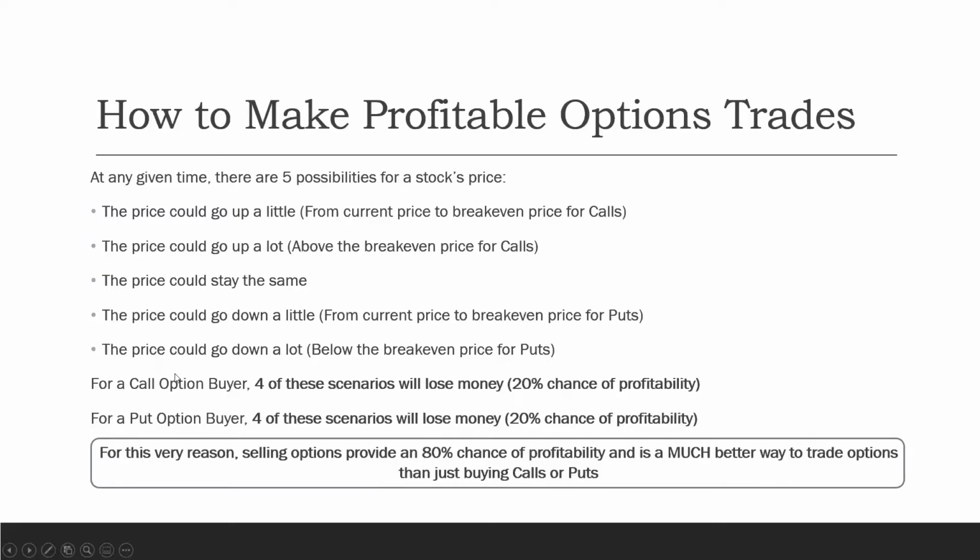And in all these five scenarios, the only time that you make a profit is if the price goes above the break-even price on a call option. Same thing for a put option. You only make money when the price goes down a lot below the break-even price. And in four of these other scenarios, you will lose on the put option.